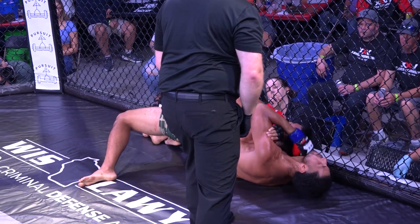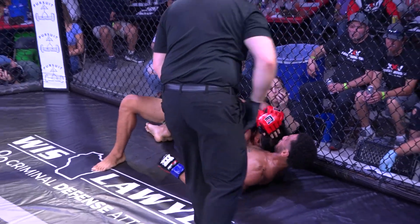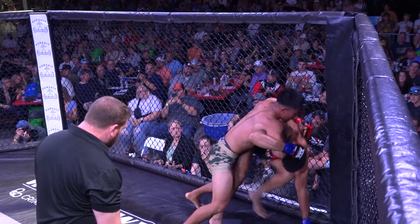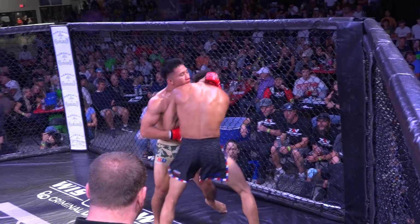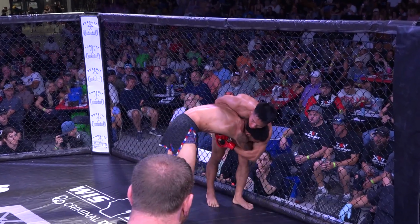It's just Manuel's arms are so long. Like, probably feels like he's got arms coming from everywhere. But great way to, yes, Efraim. Great heart there. What heart from Efraim. Way to get back to the feet. Yeah, he didn't get rattled in that position. He just stayed in the position. He was cool as a cucumber. That's exactly what you need.